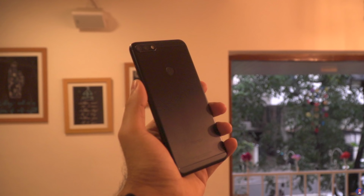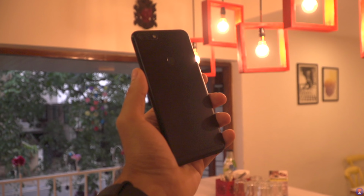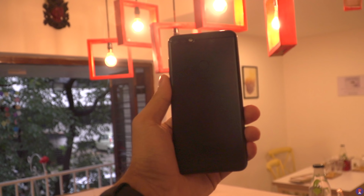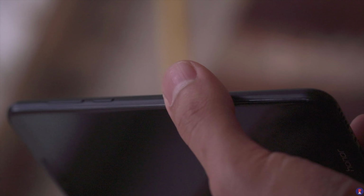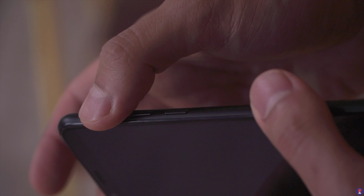The Honor 7C features a design that's definitely a trademark of Honor, something that Honor has sort of pioneered over the past year or so. A unibody metal design that's quite similar to the 7X and 8 Pro, and that's a good thing considering they too were good looking devices and the build quality was on point. The 7C doesn't exactly weigh much, but is solid and can definitely withstand a drop or two.